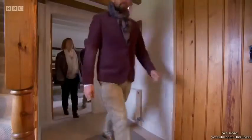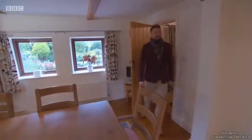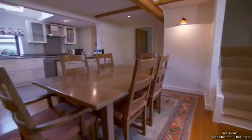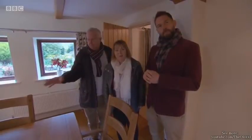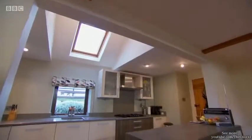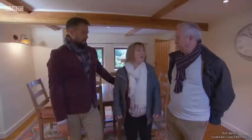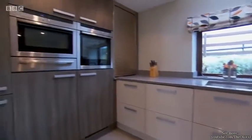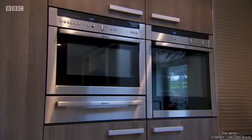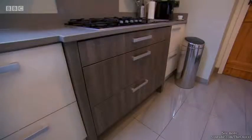Retracing our steps takes us to a spacious and recently refitted kitchen diner. Come in, what do you think of this? Very nice. Cooking, wine, eating. I think it's ideal because if we were having people for dinner, they could be sitting in there while I'm cooking. It's set out quite nicely, actually. And I like the eye-level ovens as well. It's a good working kitchen. And we like the big drawers. Big drawers are great.